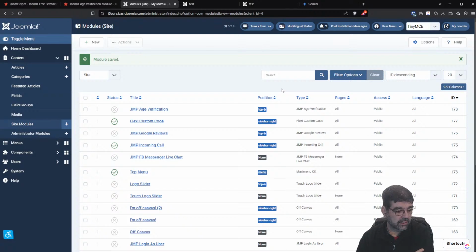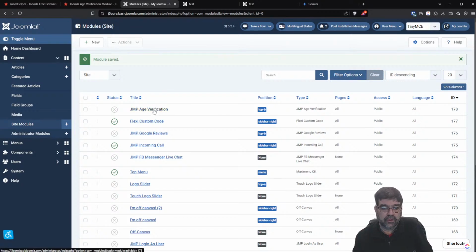So there's that. But by at least making the effort, if someone says, why'd you have that on the site? Well, they had to put in their age, so if they lied, they need to be supervised. Right? But you could take that module and just apply it to one page using conditions, regular Joomla conditions. So again, utilitarian, very friendly, useful extension.